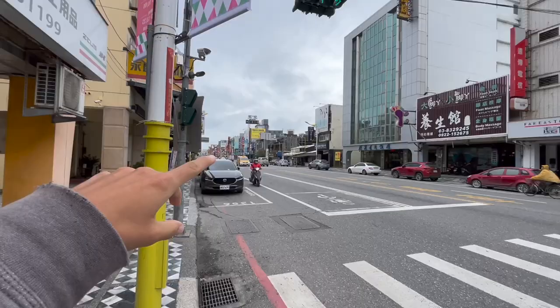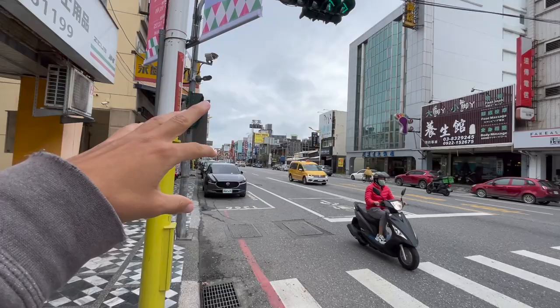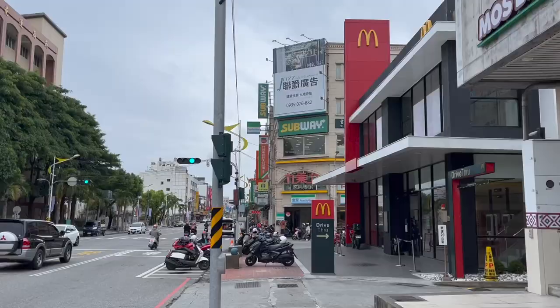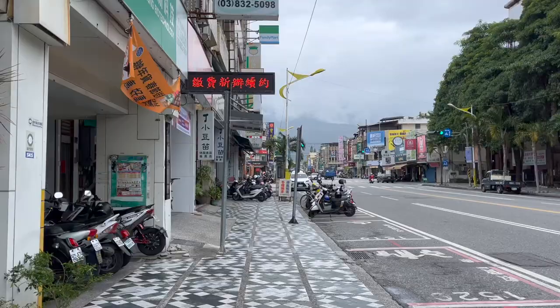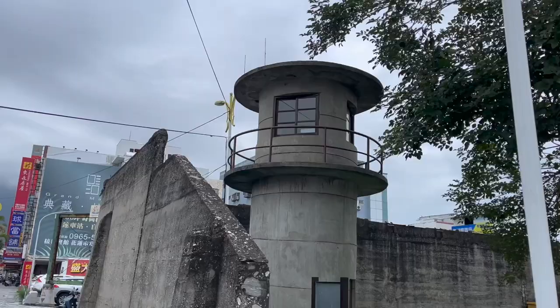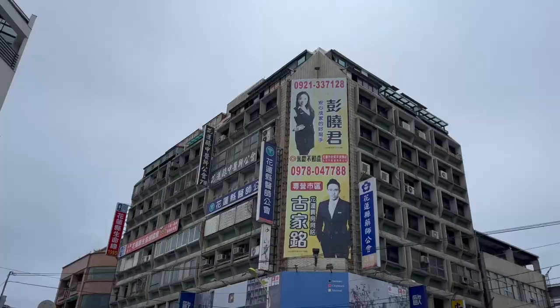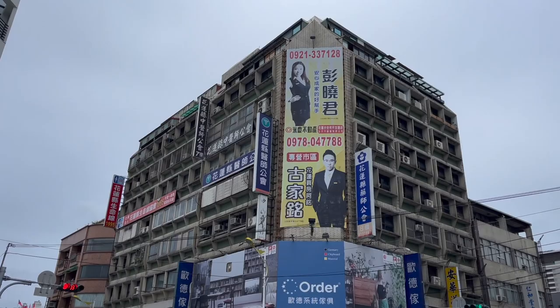This appears to be the Hualien main street with all the famous restaurants and stuff. And this is how Hualien looks like. Look, that's a very big mountain right there. If you've seen my two last videos, I've been to Taipei and I've also been to Kaohsiung in the south of the country. I must say this place looks like a mixture between both of them. I cannot tell why, but yeah.